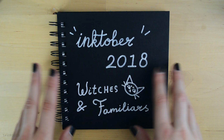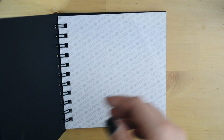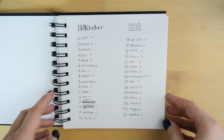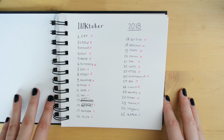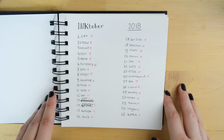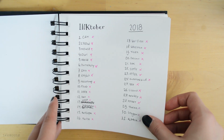So yes, I completed Inktober and I'm so proud of myself, but let's move on to my Inktobers. The prompt list I picked was witches and familiars, because I just wanted to do something fun but also challenge myself. I'm not really good at drawing animals, so I went with this one and it was actually super fun to do.